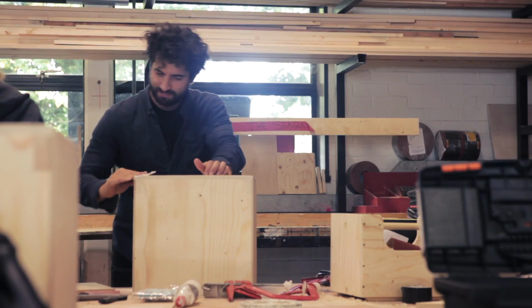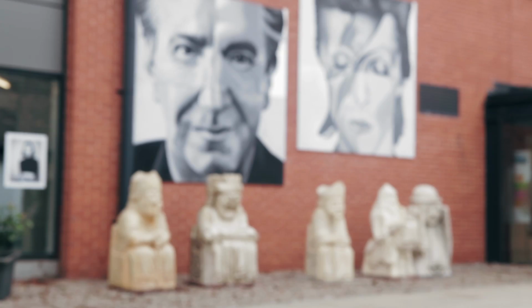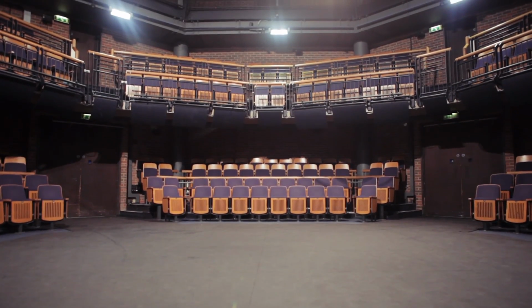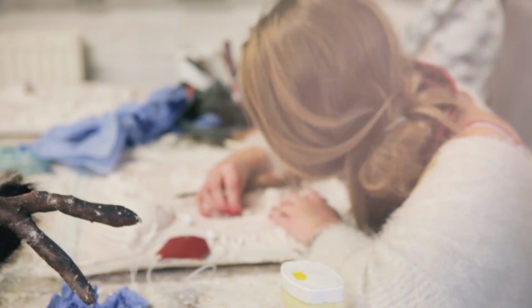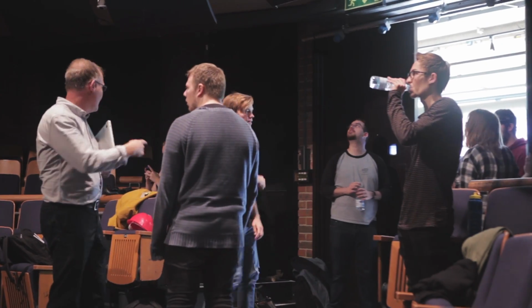So in the first year, you do basic woodworking and metalworking skills, as well as your first painting. In the second term, you move on to prop making, and in the third term, you'll do your first show. In the second year, we do a 3D modelling project, and then in the other 2 terms, we build shows.